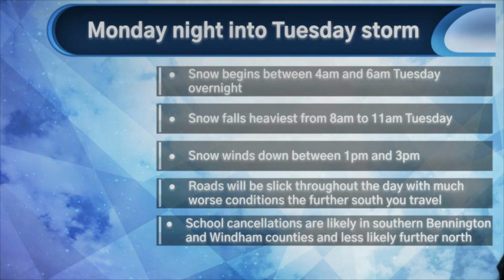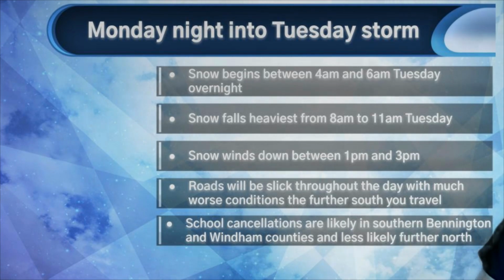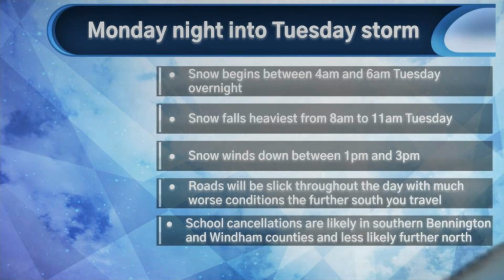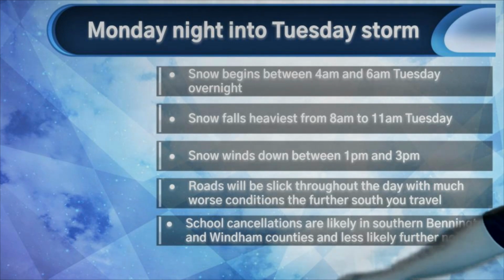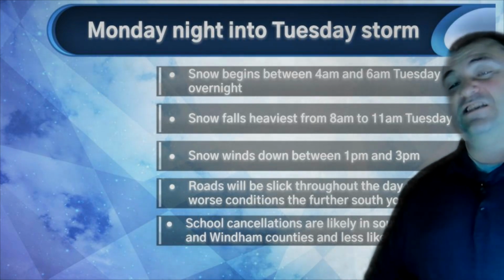Roads will be slick throughout the day with much worse conditions the further south you travel. I think it'll be pretty tough travel anywhere south of, say, Route 11. That's sort of the cutoff, where it'll probably be snow covered even a little further north of that, but certainly Route 11 and south it could be potentially pretty tricky, and Route 9 and south is quite tricky, I think, right now as things look. School cancellations are likely in southern Bennington and Windham counties, and less likely the further north you go. So the further north you go, the less chance of that there is.